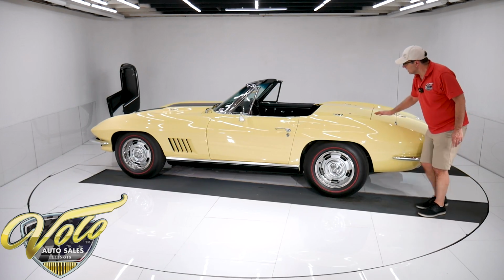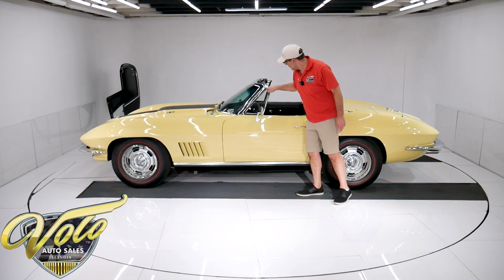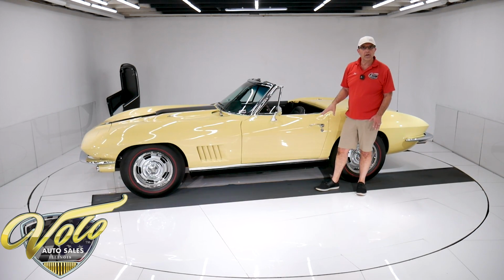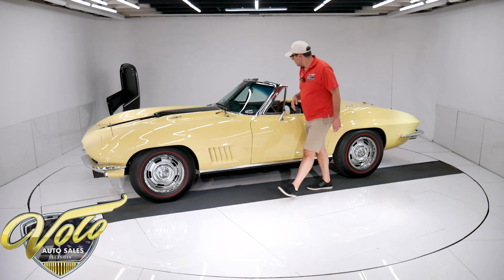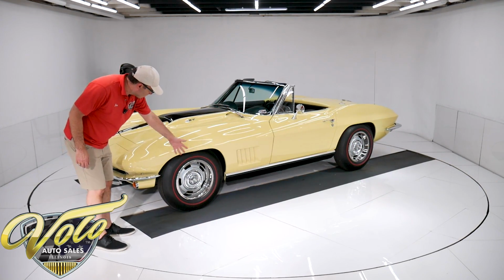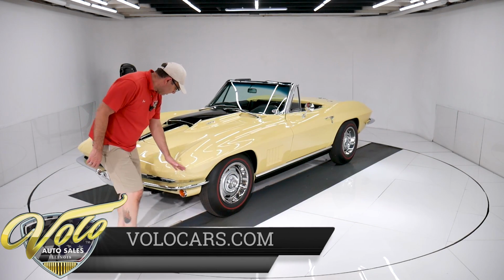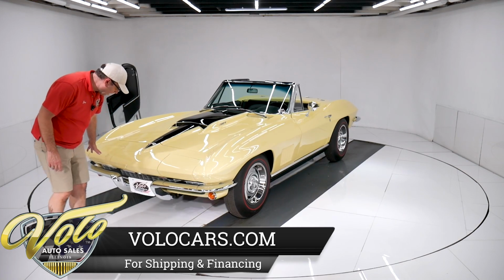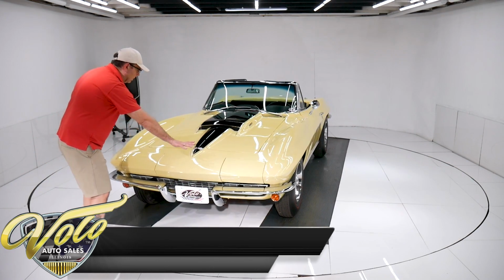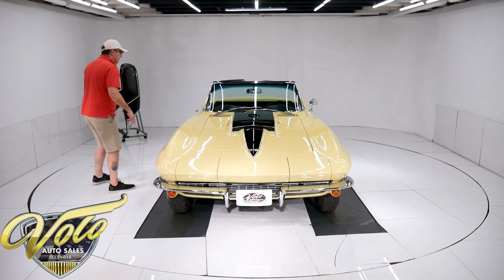All the emblems and latches and handles, the bow tie mirrors, the vent window frames, all the stainless trim, everything is sparkling like new. Glass is crystal clear. We have the correct rally wheels, all the trim is beautiful. Redline tires, the bumpers, the grills, the bezels, all of it looks like new, and it all fits right. The bumpers are level. Same thing in the back. The back bumpers, taillights, all immaculate.